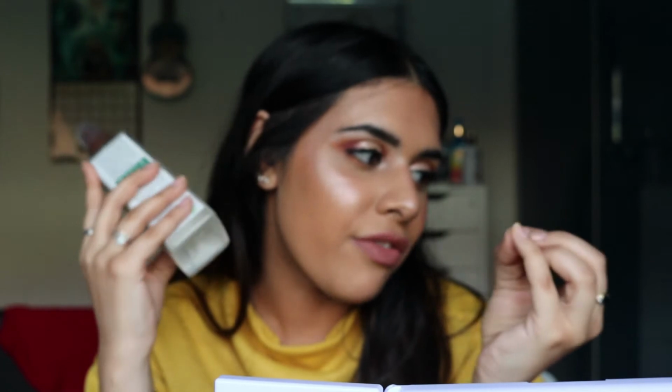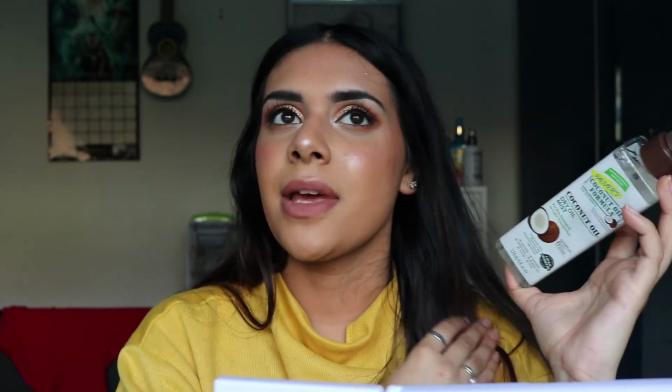I do use quite a lot of things for my hair. After I've washed it and stuff, I do use quite a lot of different things in it, and I have got it coloured at the bottom, so I do have to kind of look after my hair and treat it well. But this I have loved so much, and I just feel like it makes my hair a lot more glossy and just really soft.